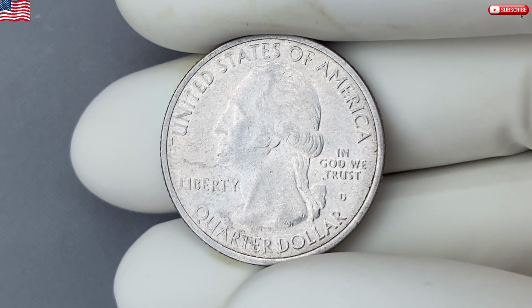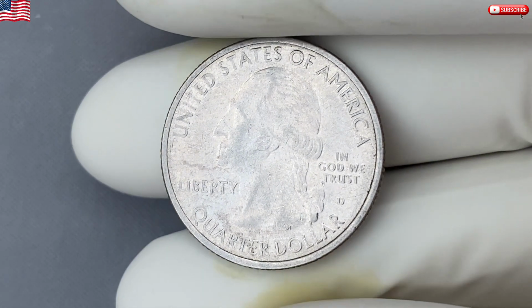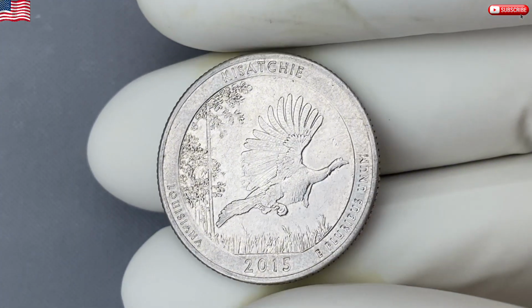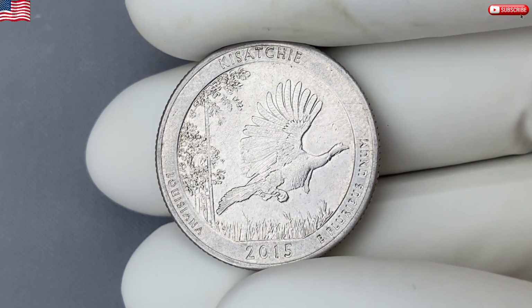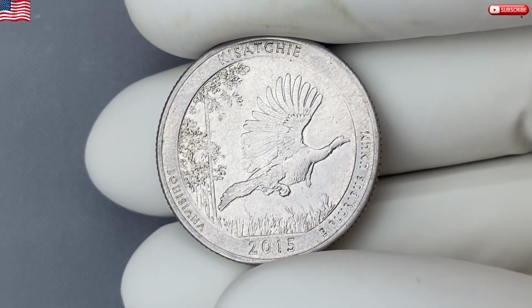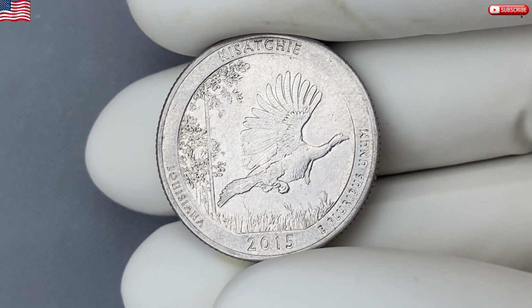So before you spend your next quarter, take a closer look. Especially if you see a wild turkey soaring across it. Look for doubled letters, off-center strikes, unusual bumps, or anything that feels just a little bit off. Because what looks like a simple coin could actually be your once-in-a-lifetime find.